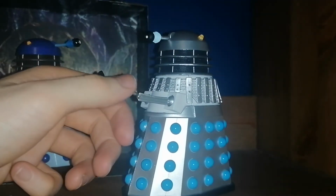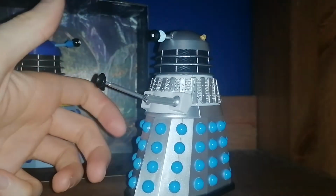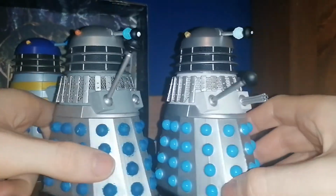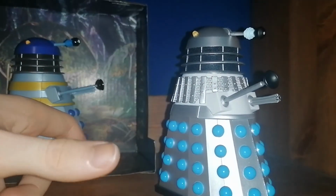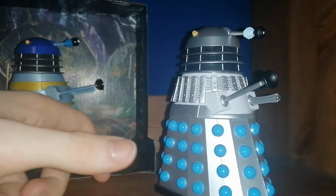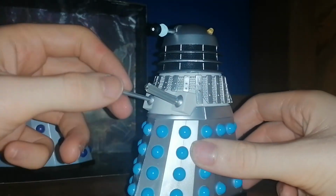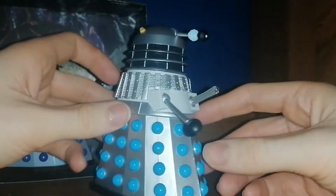Although, here is my custom. I've took out the gun. I think I still prefer mine, but this one's still nice. Yeah, so I have 4 power of Daleks, which is great because that's how many there should be. But yeah, that's all. I've not got much to say.